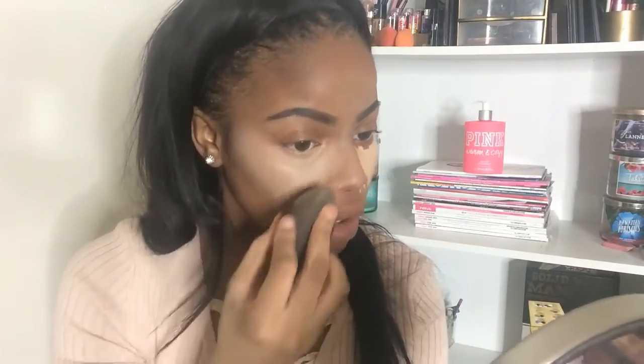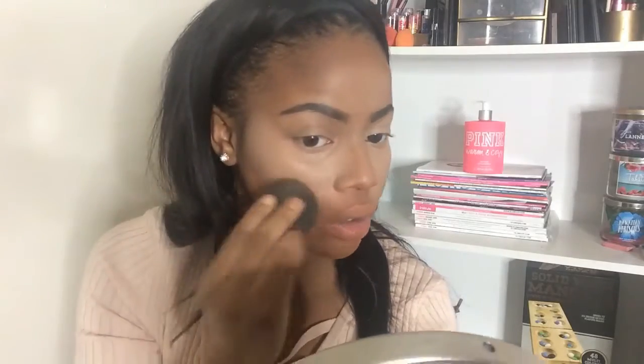And as you guys can see, blending this out kind of cleans up the contour a lot of it. Again, just blend out the edges with the back of the beauty sponge, so you can't really tell where the concealer begins and the contour ends. So now I'm going to show you guys what I do to bake.